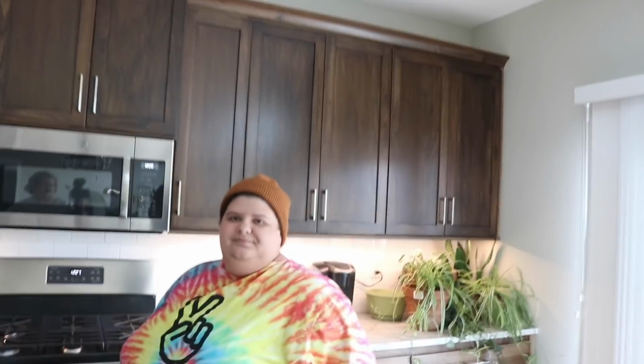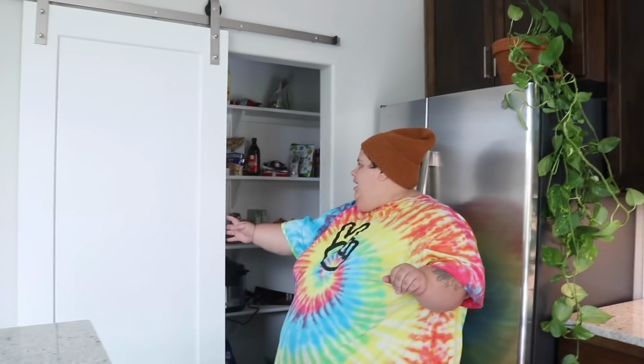Do you want to show them your pantry? Yes. Okay. Look at our pantry. It's very Chip and Joanna. It goes like this. There's our pantry. It's not very well organized yet, but we're working on it.